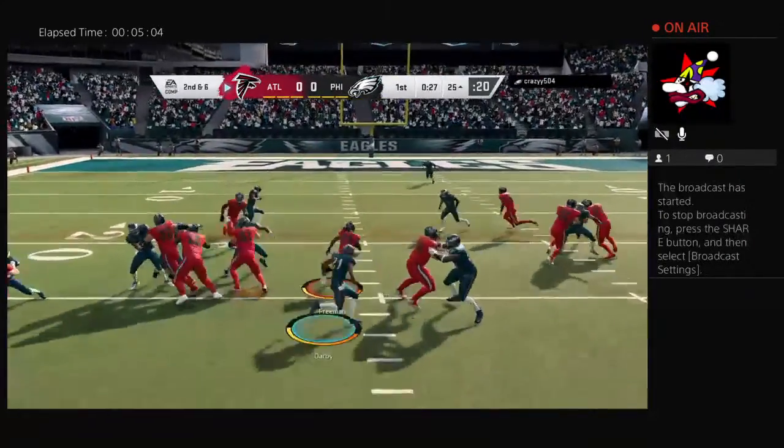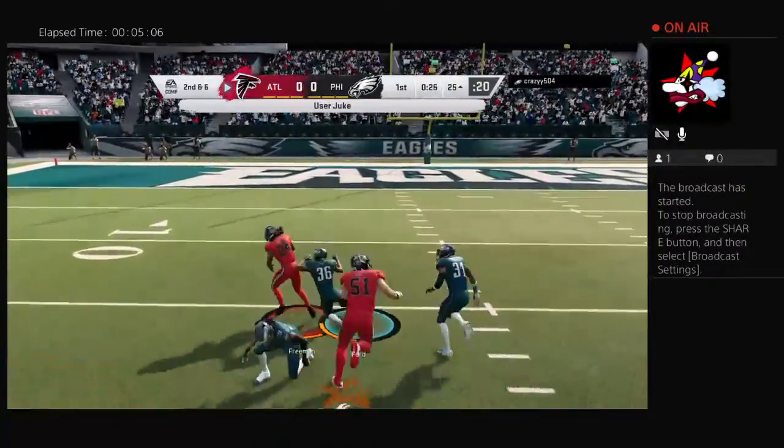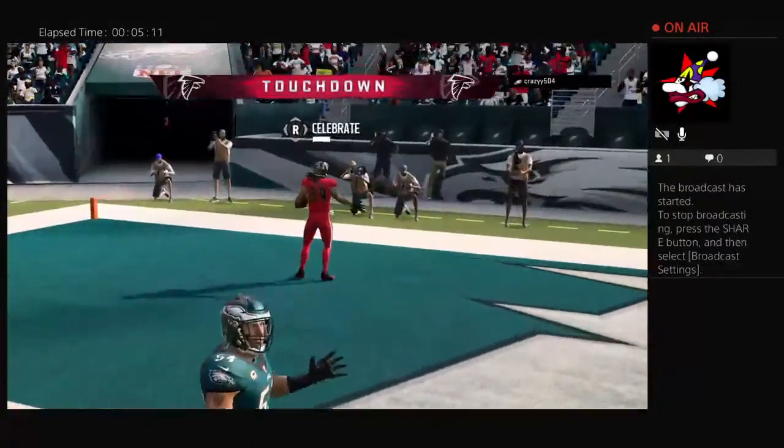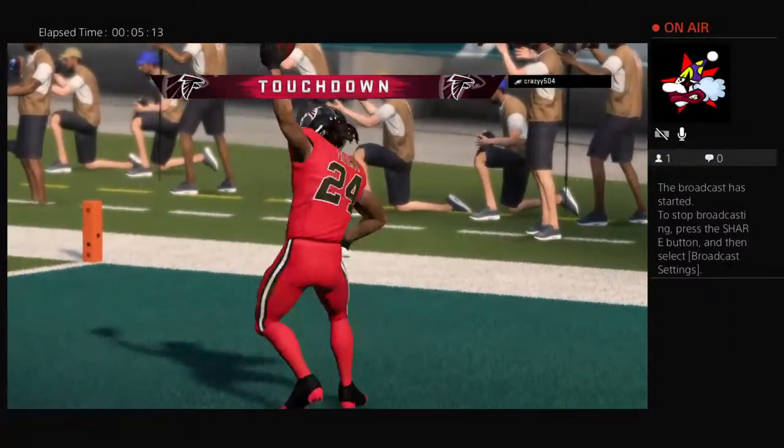Back to the ground, this time with Freeman. Running Devontae Freeman. They're not going to get him. And he'll take it into the end zone.